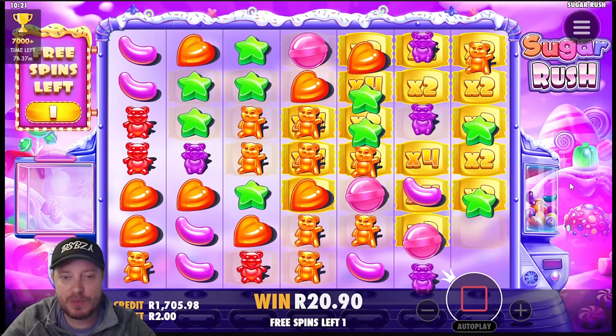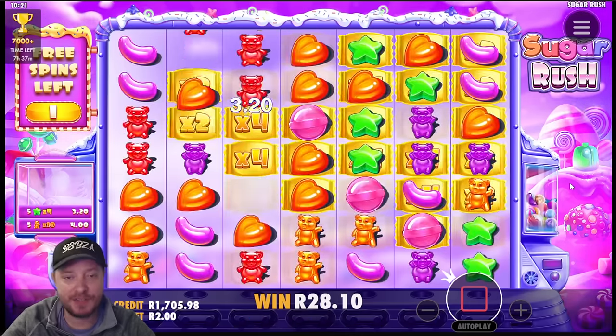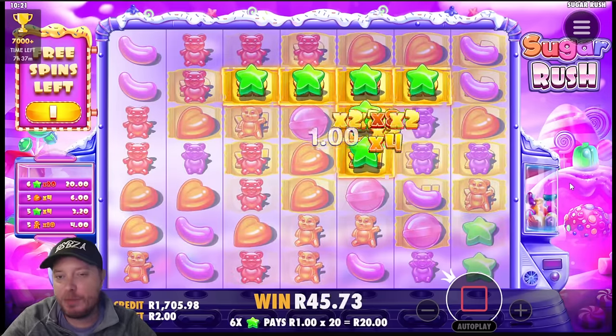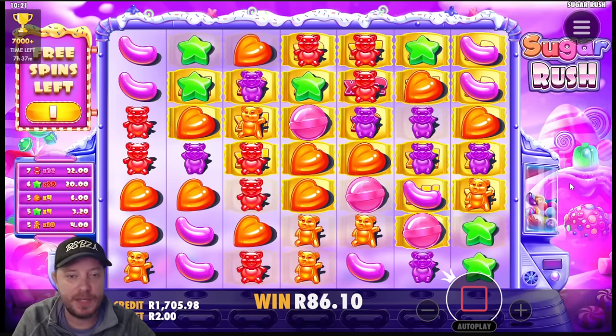Two spins left. 20 Rand only. And Sugar Rush is, there's Sugar Rush. I'm getting confused here. But Sugar Rush is one of those high volatility games, so really not expecting too much from it. I think we'll maybe have 2 bonus buys, maybe 3 if we're lucky, that show a little bit of profit. I think the rest are all going to be Duddy McDud faces.